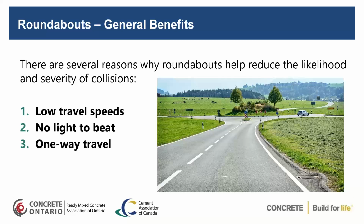Another reason why they're much safer is there's no light to beat. Everybody knows when the signal turns yellow, some people accelerate. There's the risk of T-bone accidents and head-on accidents. Well, that's all eliminated when it comes to roundabouts. You're yielding to traffic when you're entering the roundabout, and because traffic is constantly flowing through the intersections, drivers don't have the incentive to speed up and try to beat the light, which again eliminates a lot of worries for people.